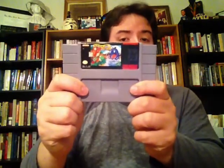Super Mario World 2 Yoshi's Island, I got 2 copies, and we will be at about $30 a piece. Also picked up Rock and Roll Racing, one of my favorites. Love getting this game in, and we will be at about $40 on this copy. Final Fantasy 2, can't go wrong with Squaresoft. We will be at about $40 on this one.